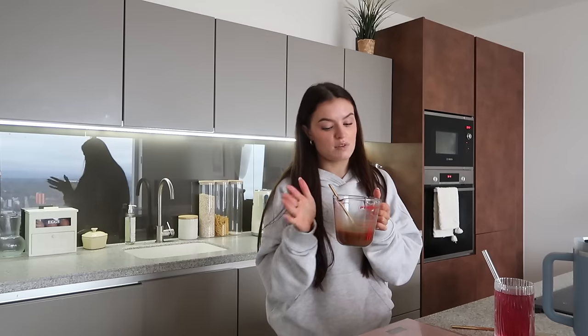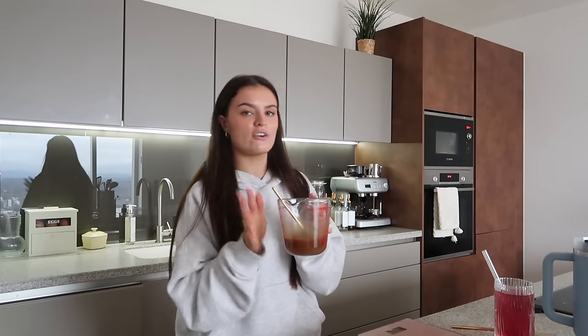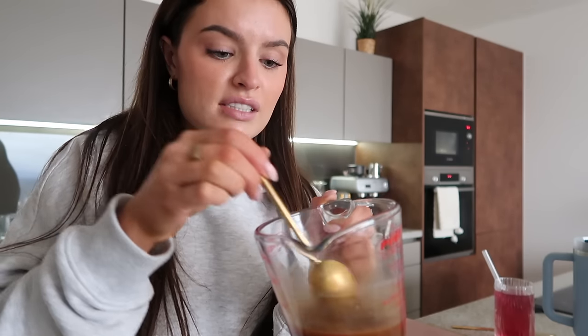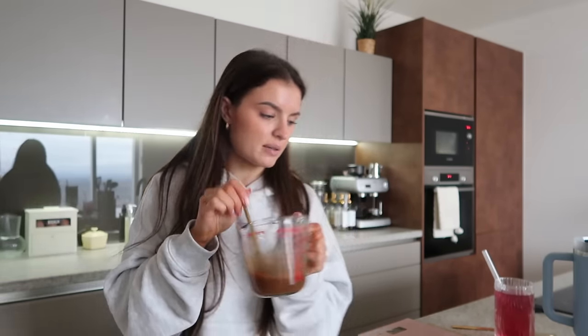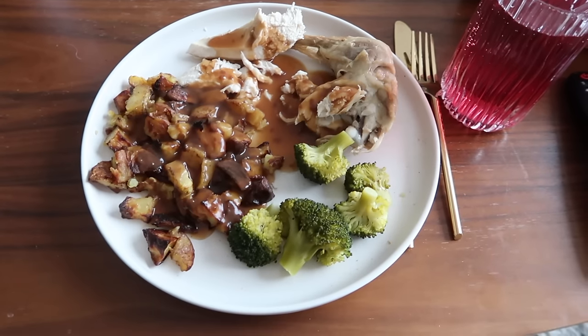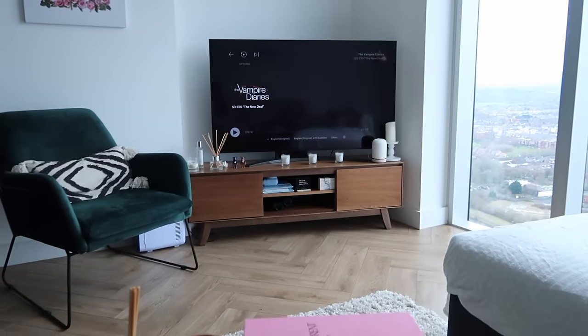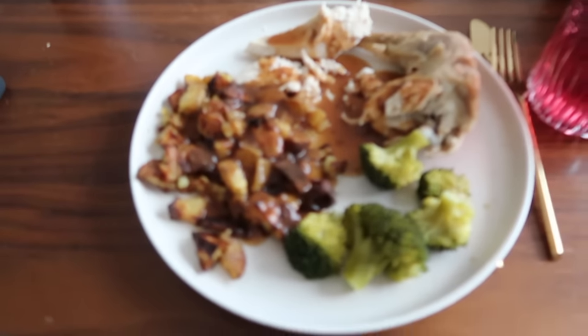But the gravy has to be thick, guys. We don't like no runny gravy around here. This is the perfect consistency, in my opinion. Nice and thick. Right, this is what my dinner looks like. As I said, with gravy, it does look a lot more appetizing, a lot nicer. And I'm, of course, gonna be watching Vampire Diaries whilst I eat this. And then I have work to be doing this afternoon. And I will obviously catch up with you guys when I'm having my next meal.